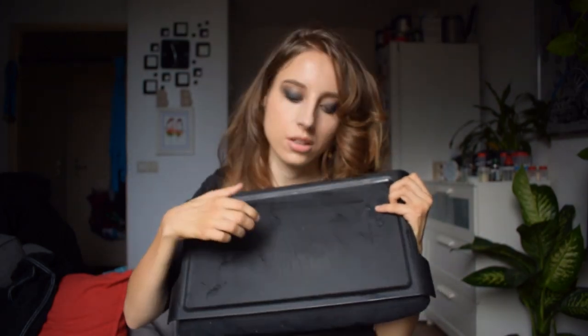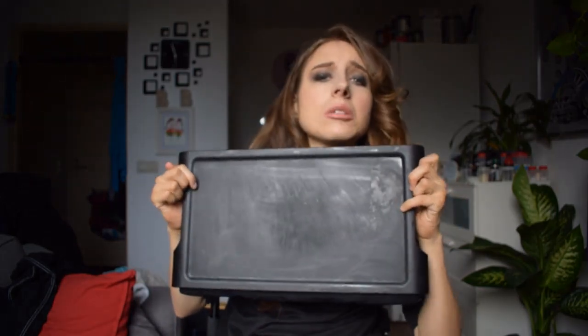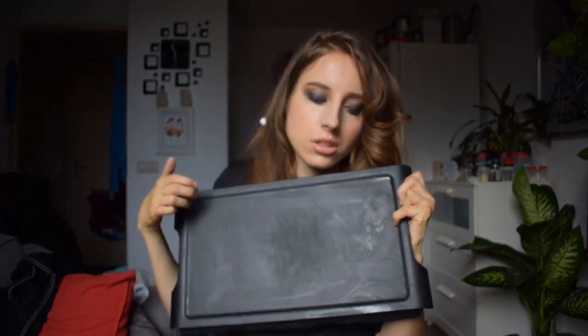And the hard surface is also resistant to heat, so I can put hot things on it. That's why I have it on my lap. I can put my plate with food here, and even if it's hot or warm, it won't burn my legs or something like that, because this is protection, which is really good. And I use it also for cutting a bit. Maybe you can see here, I damaged it a bit. Don't ask me why.